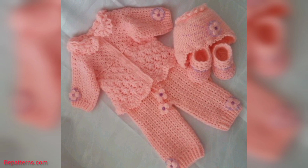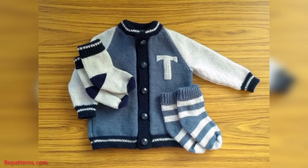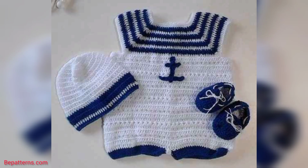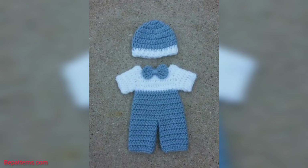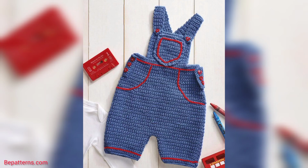You know guys, different people have different choices and different people love different colors, different styles and different designs. So friend, in this video you will see different colors and different decent and unique designs. You can make your own crochet baby suit using these ideas.